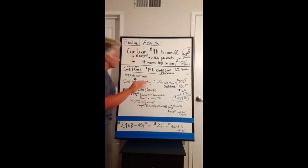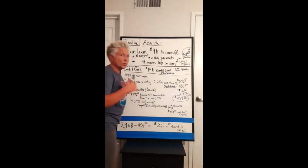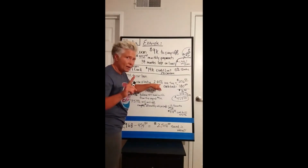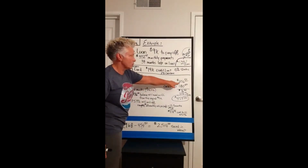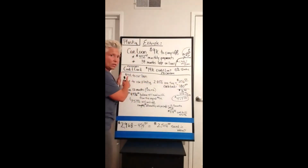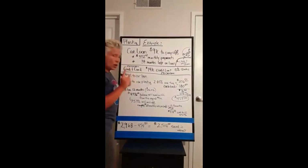So here's an example then. They owe $9,000 on the car loan. The cost to use Plastiq, because there is going to be a cost, is 2.85% one time. So the one-time fee is going to be $256.50 to pay this $9,000 car loan off.